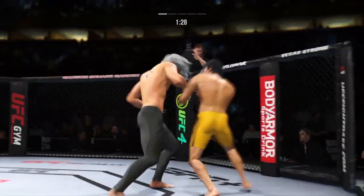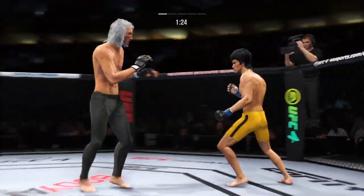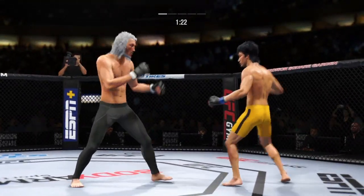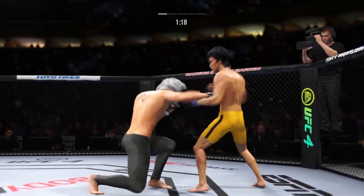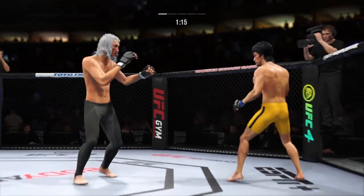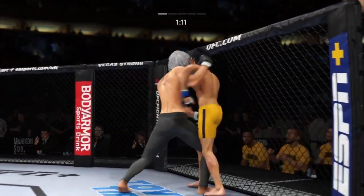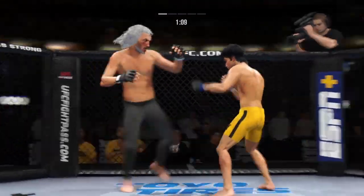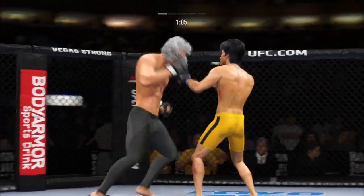Game of inches right there, boy. Whoa. It was a good night if that landed. Kick lands for him there. That was a thudding leg kick. Ooh. Knee to the body. Oh, and he lands another leg kick there. I have a novel idea. Maybe the opponent should try to check one of these.